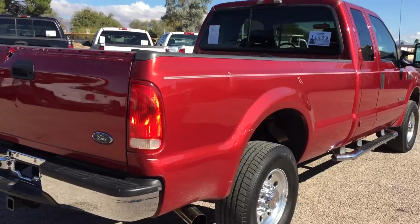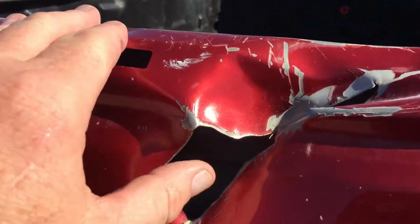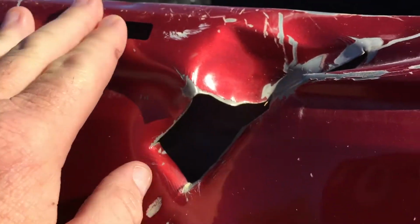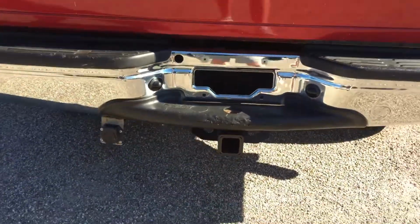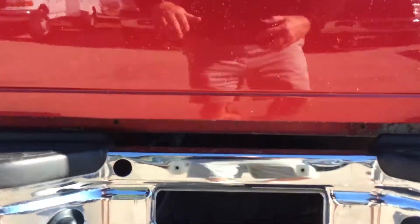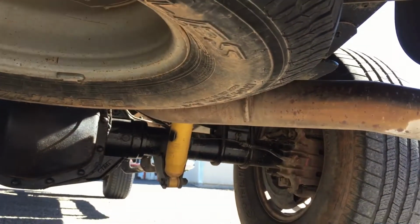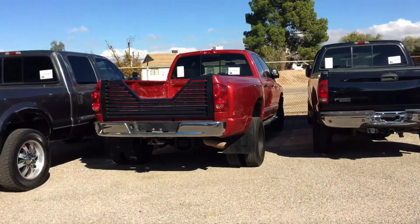This thing could use a tailgate. In fact, I may just take this tailgate off because if somebody gets their finger caught in there, they're going to get torn up. We may have an extra tailgate sitting around. Or, if you'd like, we could, at our cost, get a louver tailgate. The louver tailgates are like $250. And it's like the one on the back of that Dodge right there.